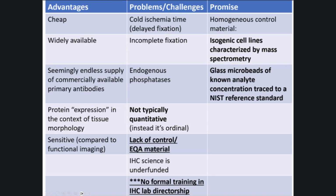Everybody's familiar with the advantages. Immunohistochemistry is cheap. It's widely available. I'm emphasizing for folks interested in developing laboratory developed tests that we've got an endless supply of commercially available primary antibodies. The few main problems, well, one, there's no formal training in IHC lab directorship, and that's one of the prime drivers for me teaching in this space and offering my service as a mentor and wayfinder. All my fellow IHC lab directors that are seasoned like me have learned on the job, though I will say we have a very welcoming community and support each other tremendously.